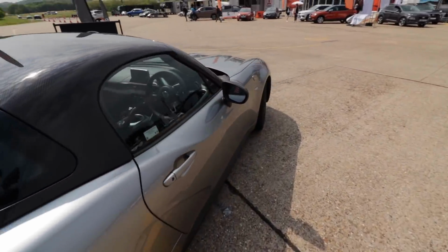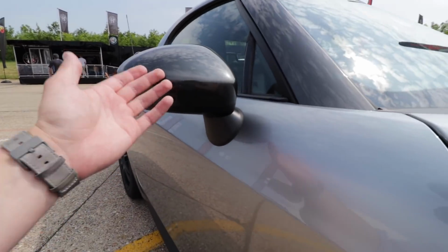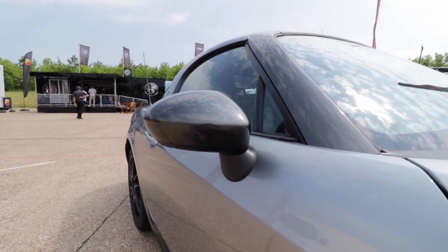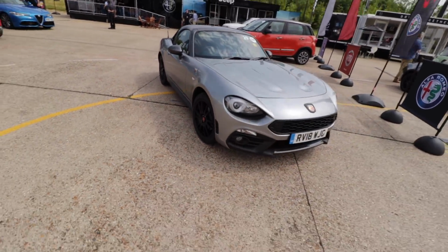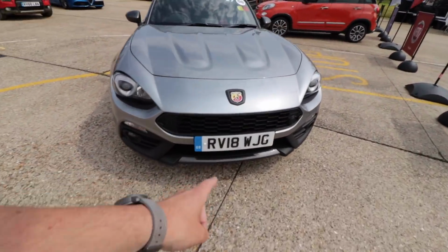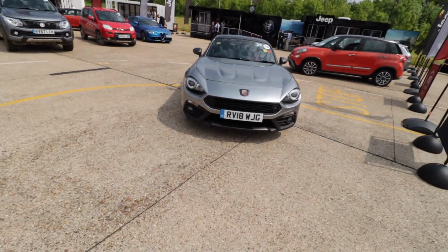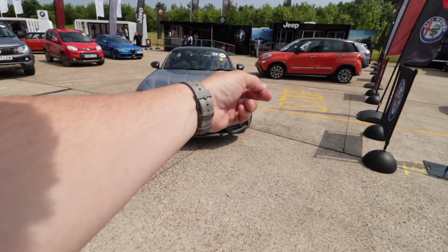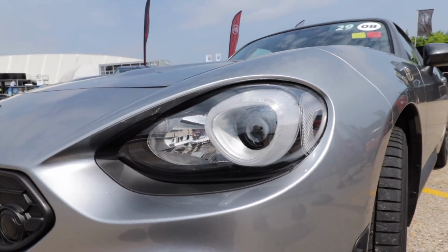Other things that you get with the 124 GT obviously are the carbon fiber wing mirrors. Now this specific car you'll see doesn't have the carbon fiber wing mirrors, and that is because a standard 124 GT does not come with the carbon fiber front lip, which you see here, and the carbon fiber wing mirrors. You have to buy those as an optional extra, and also you can see that it doesn't have the visibility pack, so those are all extras that you need to add.